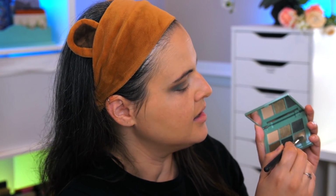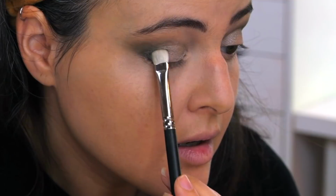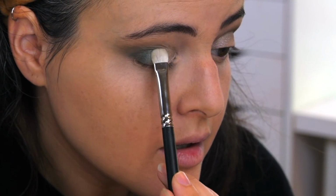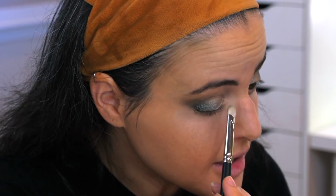All right, inner corner. Let's swatch them to see what's happening with these shimmery guys. So that's what we've got. Okay, it looks like they'll probably build, but those are nice. All right, I'm gonna do the silvery one in the inner corner. Ooh, that's pretty. And then I'm gonna use the dark green in the outer corner. That worked out really well.